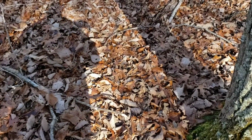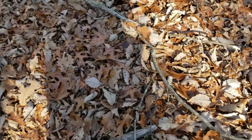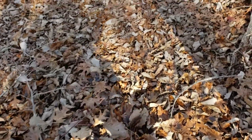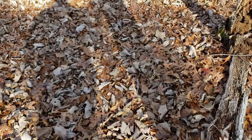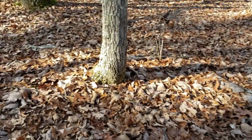I'm pretty confident, judging by how many rocks are under these leaves. I know y'all can't really see it, but there's quite a few. I'm pretty confident this is a chimney pile, given that those rocks are pretty out of place.